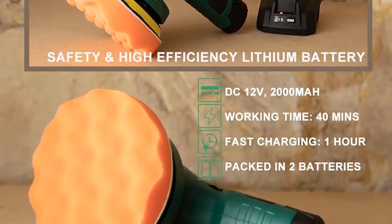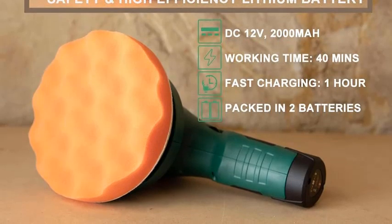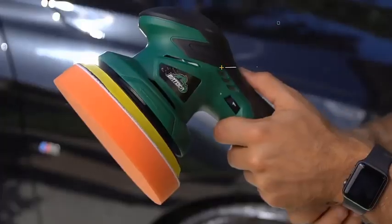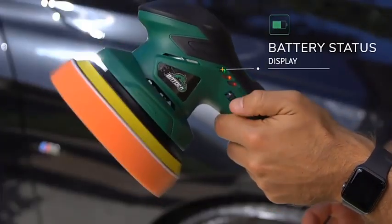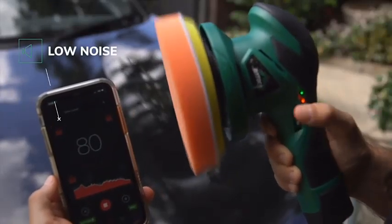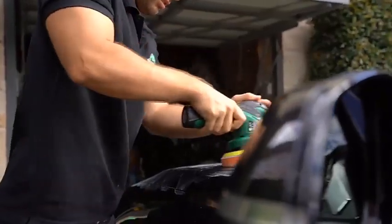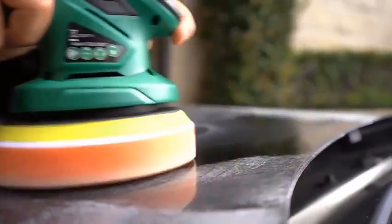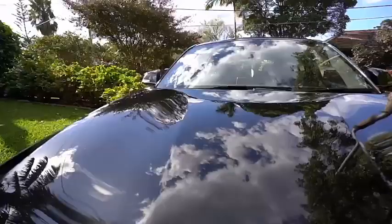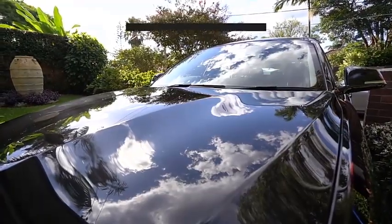The brushless motor ensures powerful and efficient performance, while the dual action mechanism prevents swirls and holograms, leaving your vehicle with a flawless finish. Say goodbye to tedious polishing sessions and hello to convenience with the included 2.0R lithium battery, providing ample runtime for extended polishing sessions. Whether you're a professional detailer or a car enthusiast, the BATOCA Cordless Car Polisher offers unmatched versatility and portability, allowing you to achieve showroom-quality results anywhere, anytime.